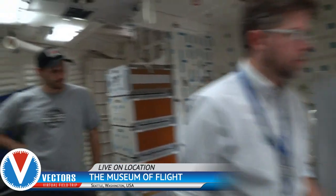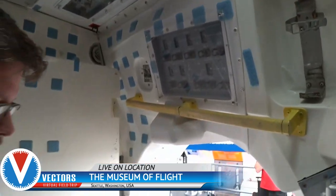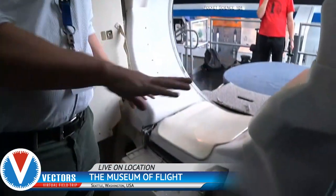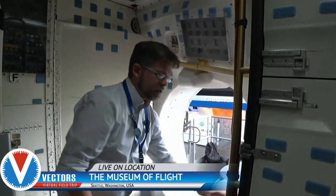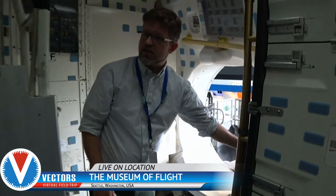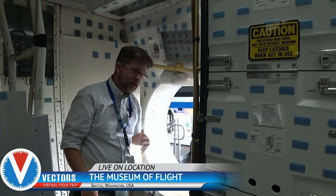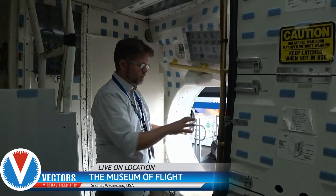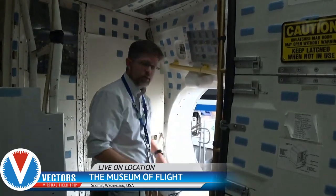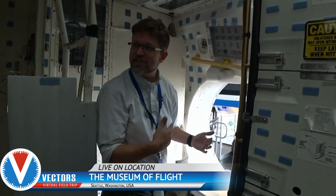All right, cool. So shall we egress? This handle is helpful for getting you out of the trainer. It's like a water slide. And these are actually replacements, just to preserve the original, because we had so many folks going in and out. A lot of the surrounding parts we took, put in storage, and had mock-ups created so that they're nice and durable.